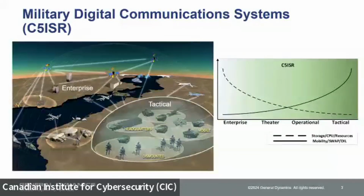As we move forward into your deployment into the theater and operational spaces, this is where you get into headquarters, deployed headquarters. So these are smaller data centers, cloud, edge cloud type systems. This is where you start utilizing more wireless systems to provide connectivity. These systems are still pretty capable, but smaller and less capable than your typical enterprise systems.